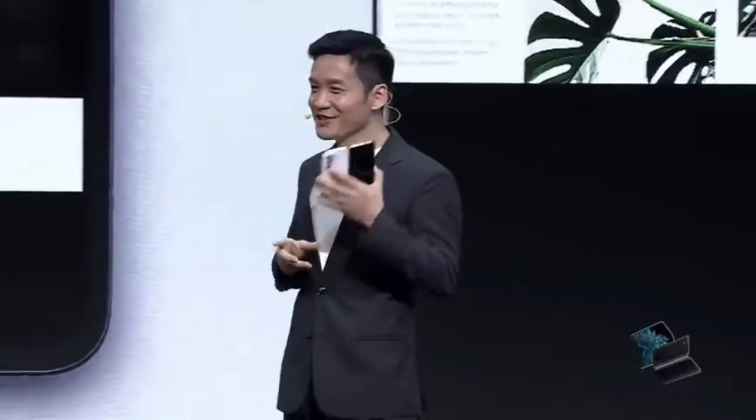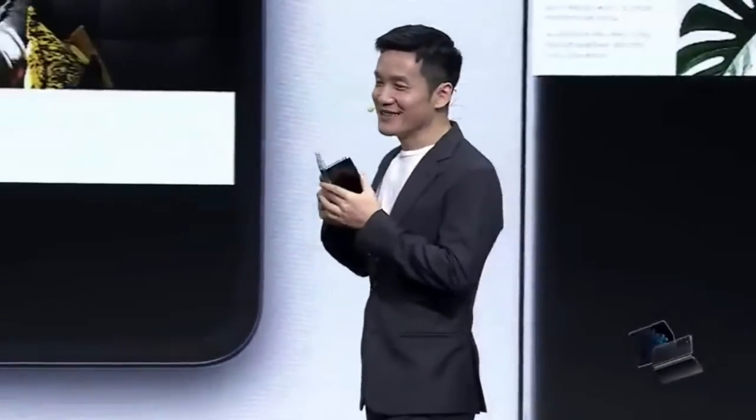Screen size does matter. In an elevator, you can try that too. Feel about it in an elevator, you hold up cool stuff. Don't you feel proud? So size does matter for the screen. When you leave the elevator, fold it, fit it into your pocket. So graceful.